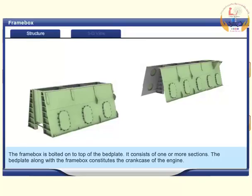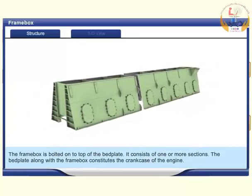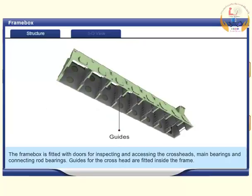The frame box is bolted onto the top of the bed plate. It consists of one or more sections. The bed plate along with the frame box constitutes the crankcase of the engine. The frame box is fitted with doors for inspecting and accessing the crossheads, main bearings and connecting rod bearings. Guides for the crossheads are fitted inside the frame.